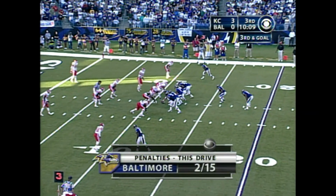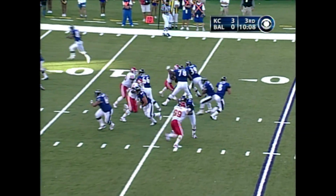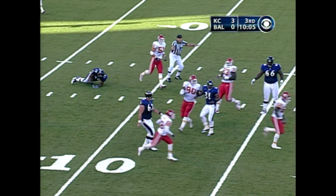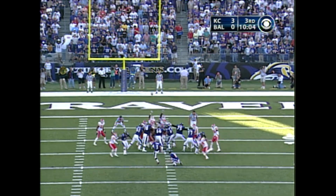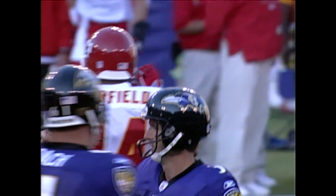3rd and 11. At the 11. 3rd and goal. Bowler. A block from Brown. And Lewis was twisted around. Couldn't even get his eyes on the ball. 5th all-time in field goal percentage. And for the tie, now it's 3 apiece.